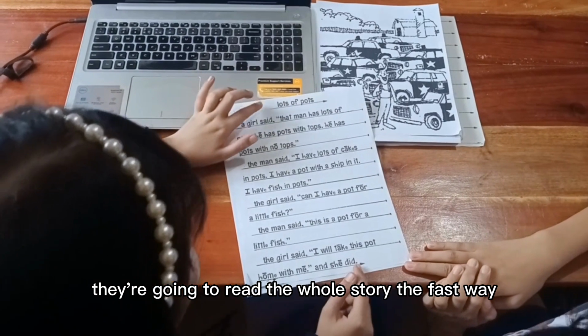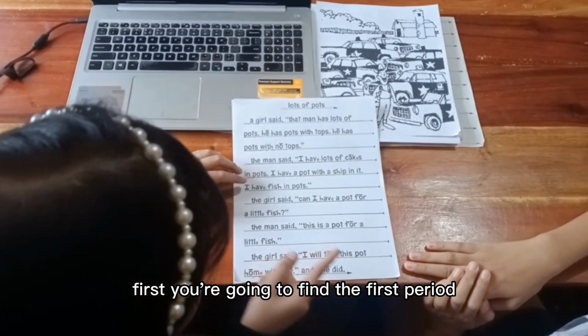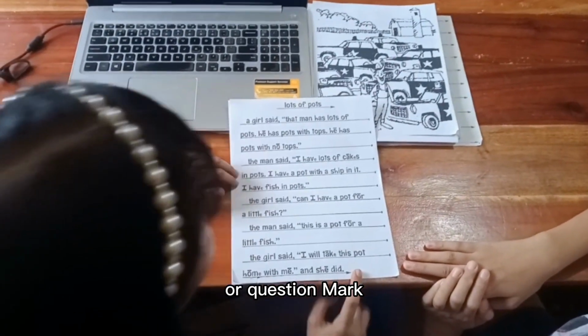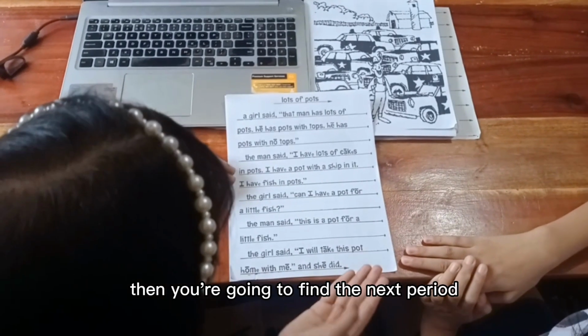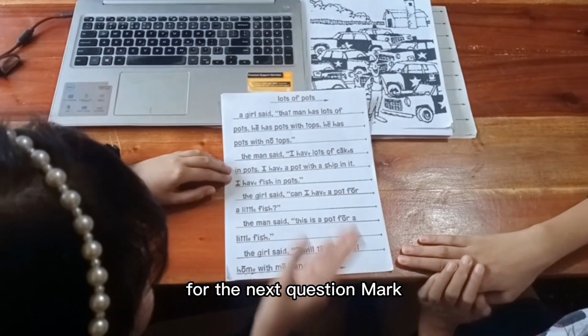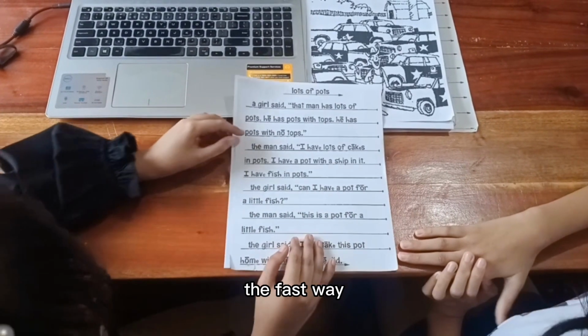Okay, now let's have task 9, second reading. You're going to read the whole story the fast way. First, you're going to find the first period or question mark. Then you're going to read the whole sentence the fast way. Then you're going to find the next period or the next question mark. Then you're going to read the whole sentence the fast way.